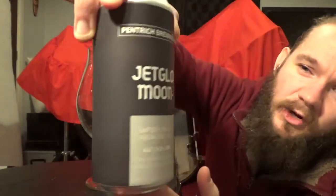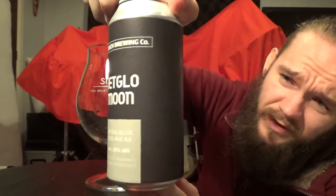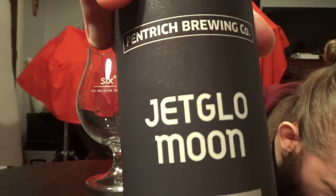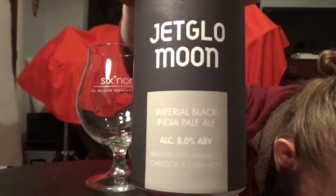As you can see, the artwork is pretty straightforward on this, and the other beers that you'll find in the range are very similar to this, just different colour schemes basically. There you can see Jetglo Moon, which I think is a really quite cool name. You can see Imperial Black India Pale Ale, 8% ABV, and as the label tells you, this one is brewed with Amarillo, Chinook and Citra hops. Amarillo was always one of my favourite hops back in the day, lovely big oily orange character, about 12% alpha acid. Chinook is that big piney resonance one again.